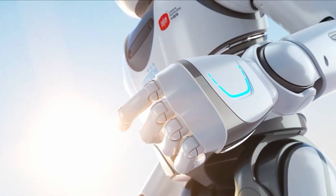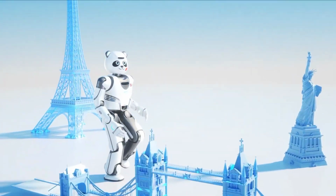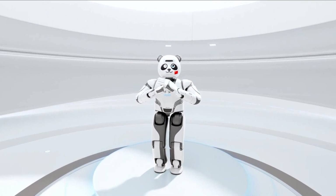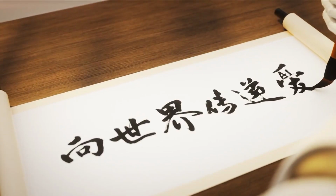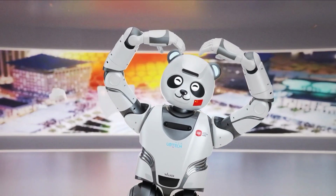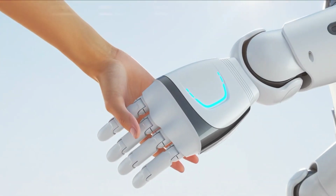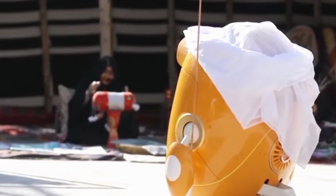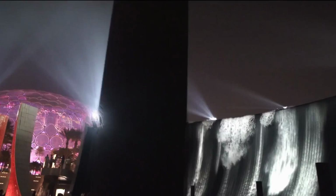With 41 joints, UU can perform Tai Chi and demonstrate its Chinese calligraphy skills as well as other traditional Chinese arts and techniques. The robot can guide visitors, dance, run, draw pictures, and perform feats like Chinese Kung Fu. At the China Pavilion, the friendly panda robot was a superstar among curious visitors. All robots are weatherproofed. They can operate at temperatures ranging from -10 degrees Celsius to 55 degrees Celsius. They return to their charging points and can recharge themselves without human intervention as their batteries run out.